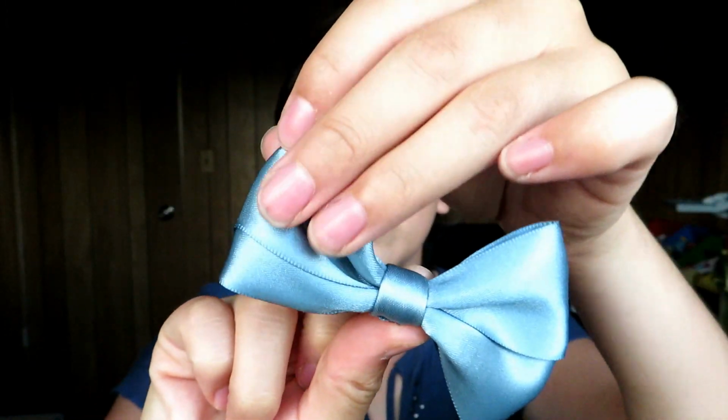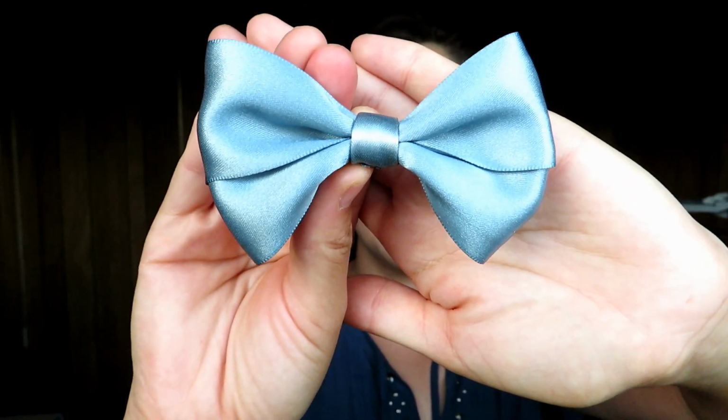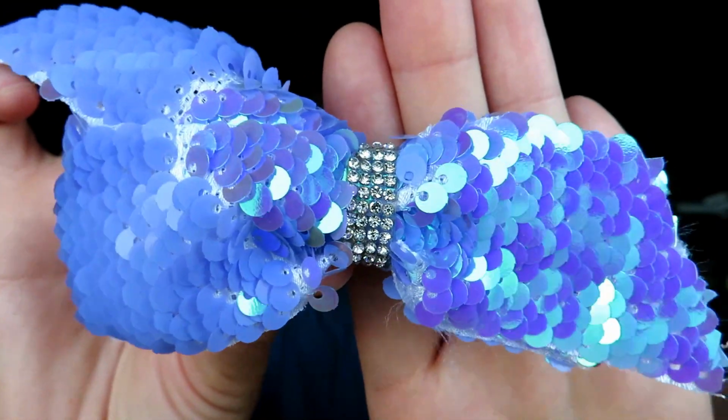I actually wore this one for 4th of July. And then I have some other ones but in satin form. So it looks like this. This is a blue one. I ordered the same color but in the headband form. She already wore this one. If I could find a picture of her with it. Then she had this sequins one, which was purple sequins, and then it has some bling. Look at that. That is so pretty.